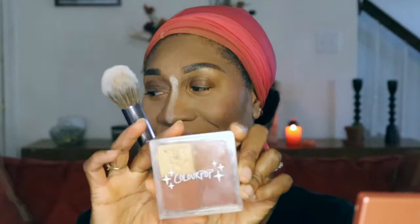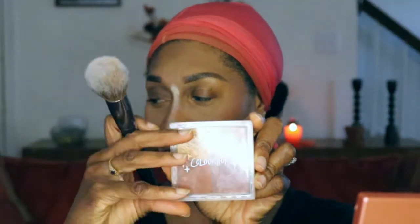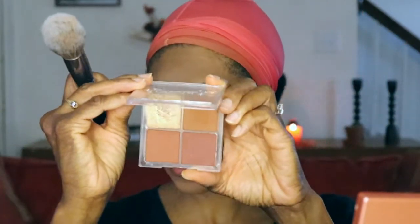All right, so now that I've done that, I'm going to add my bronzer and my blush and my highlight, and I'm just going to speed through that process right now. Well, before I speed through it, I'm going to be using the Colourpop face palette. This one is called Such a Rush. This is what it looks like.